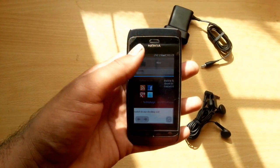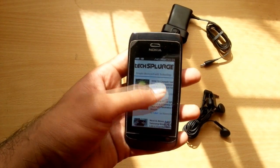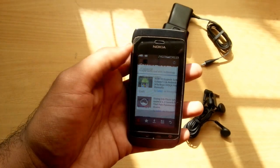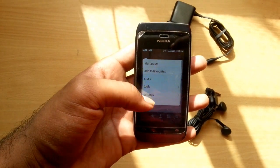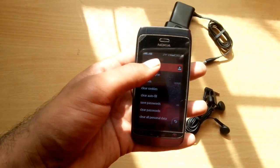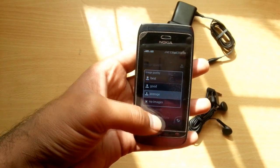Express browser has a very useful setting where you can change the image quality so that the pages open faster. Let me show you where the setting is. Menu, settings, image quality. You can change the image quality to best, good, average, or no images.